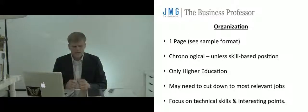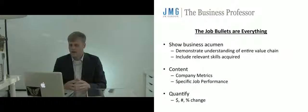Under the education section, one other thing, only put your higher education, post-high school education, because if you have any college education, they assume that you either have a GED or you've graduated from high school. So with that assumption, just put higher education. And then again, like I say, format-wise, focus on the more relevant skills.